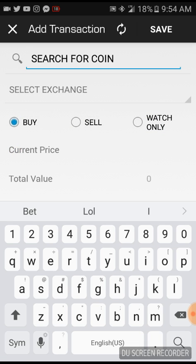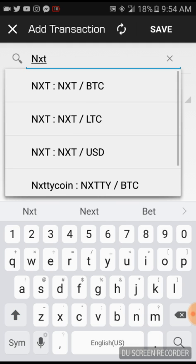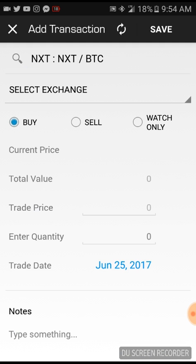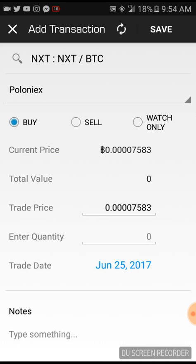So right here where it says Search Coin, you're going to type in NXT or whichever coin you may be using, and you see it gives you a couple of different options. You can pick whether you bought the coin with Bitcoin, Litecoin, or United States dollar. We bought ours with Bitcoin, so we're going to hit the first option. Next thing you're going to do is select an exchange market, and we bought ours off of Poloniex. Okay, so you see the current prices popped up.